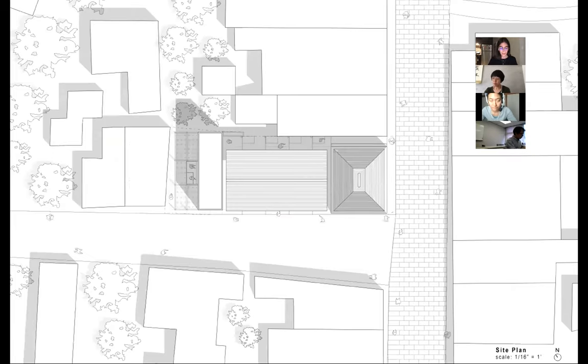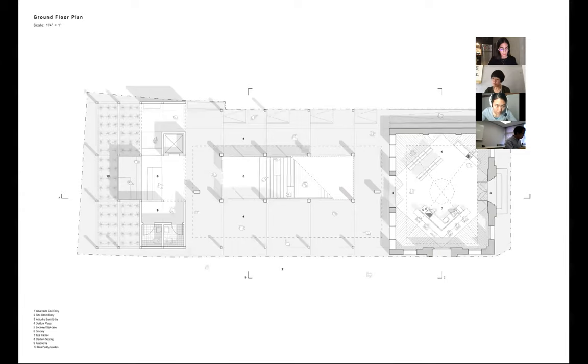The ground floor acts as a plaza and is open to the public with multiple entryways. It is a space where people can gather and enjoy Inami's townscape.